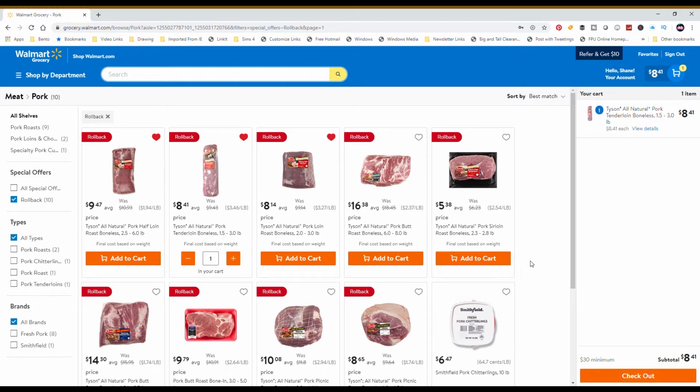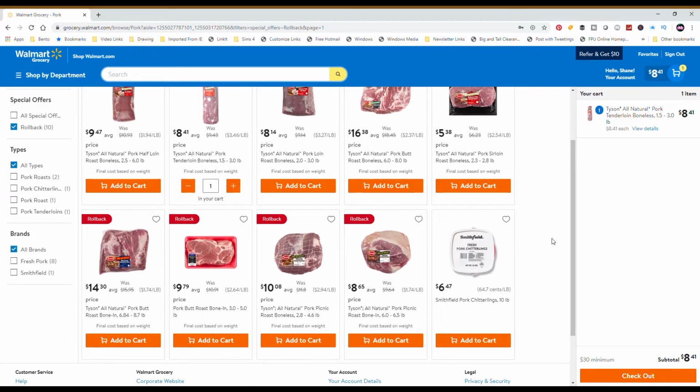Now, something that a lot of people don't realize is that you can actually buy a whole roast like this, and the butcher will actually cut it into pork chops for you. So even though pork chops may not be on sale, this is one great way to get those pork chops on sale, as long as that pork loin is on sale. I think this is all that I'm going to get for pork.